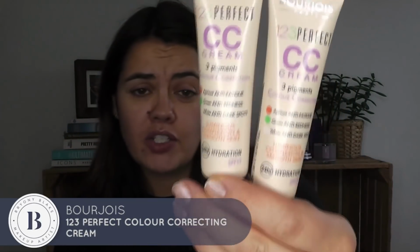I love this product, you guys know that. I've got two here because I'm a bit of a mixture of colours at the moment. So I'm mixing together number 32 and number 34. So I'm going to take my trusty full coverage foundation brush. This one is from Bobbi Brown, and I'm just going to blend this into my skin and really buff it.